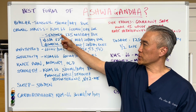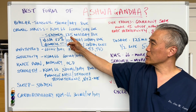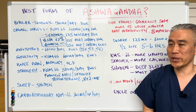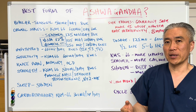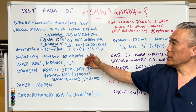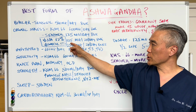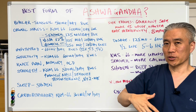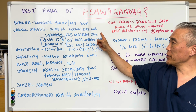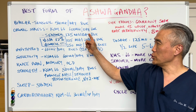And then they've also used Sensoril in different types of measurement as well as dosages. So they'll use Sensoril 125 milligrams once a day for 8 weeks, and they've noticed improvement in stress and anxiety as well as cortisol levels. What they did was they used that and they noted positive impact. And then they did 125 milligrams twice a day, which is a total of 250 milligrams for the day for 8 weeks. And from here to here, there was a pretty big statistical difference between using it once a day and twice a day.